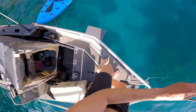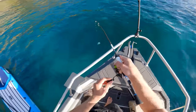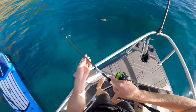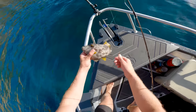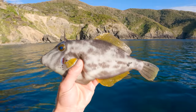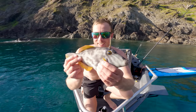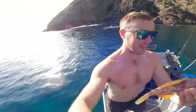This is something different. This is something new. Finally got one of these guys. Check this fish out. Wait till you see this fish, man. Look at that thing. That is a weird fish. It's called a leather jacket. It's a type of trigger fish. These things are notorious for biting the tails off your soft plastics, man. All right, let's get him back in.